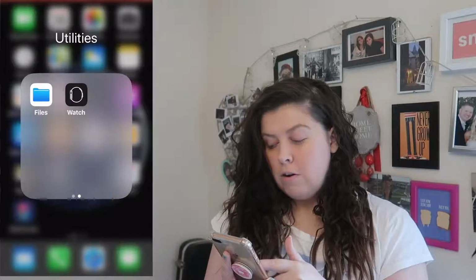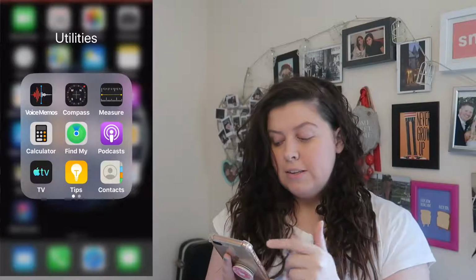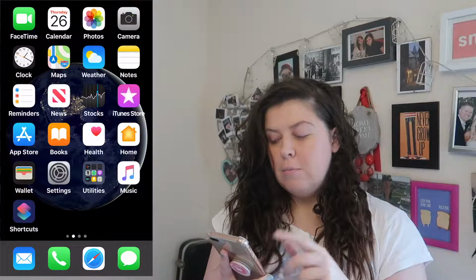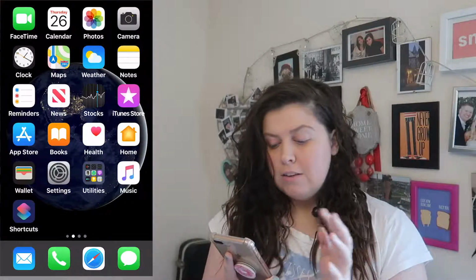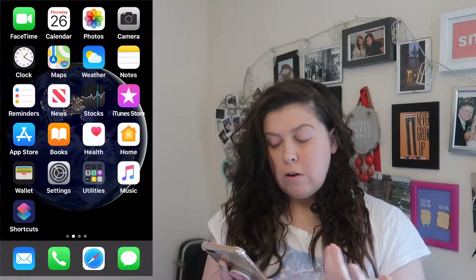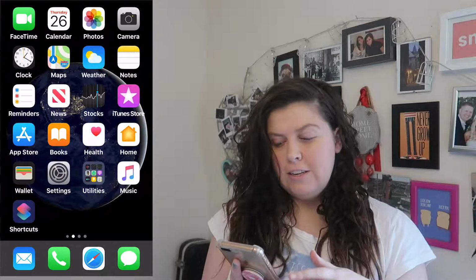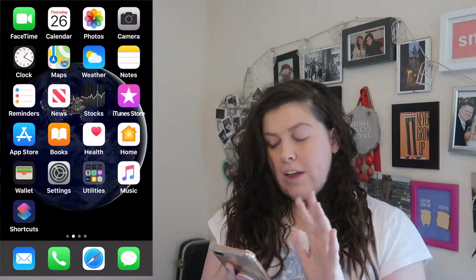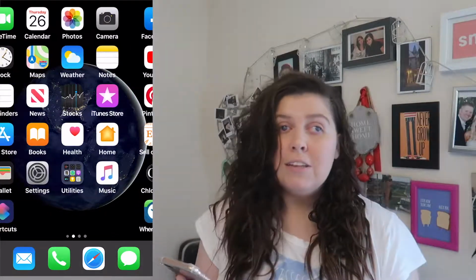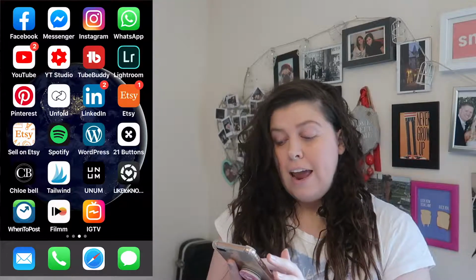Then you've got in this folder the contacts, the calculator, the compass, etc. I don't really use many of these apps. I've been using the calculator quite a lot recently, but not much of anything else. I've just updated my phone to iOS 13, so I've now got the shortcuts tool, I suppose, but I've not ventured into there at all. But this is just all the apps that every iPhone has. I never delete them. They're always just there. I'm never on this front page anyway.